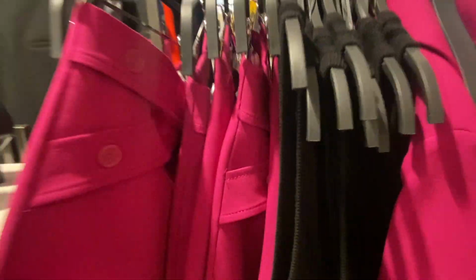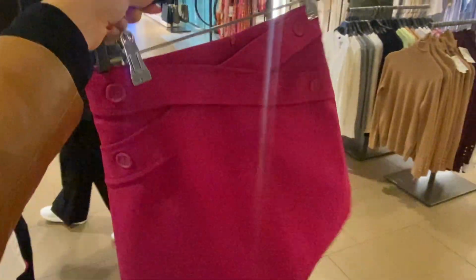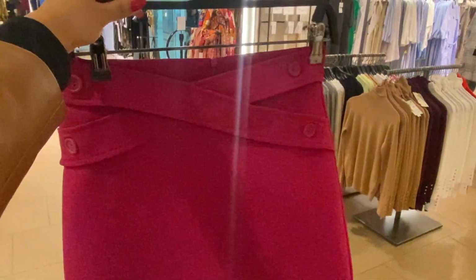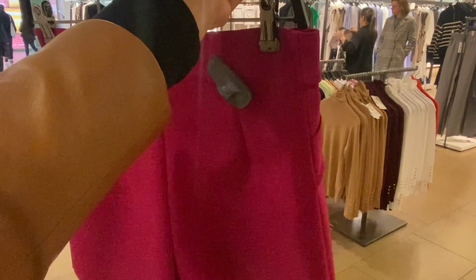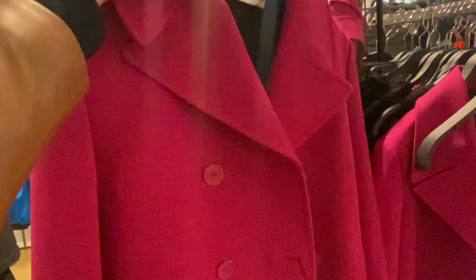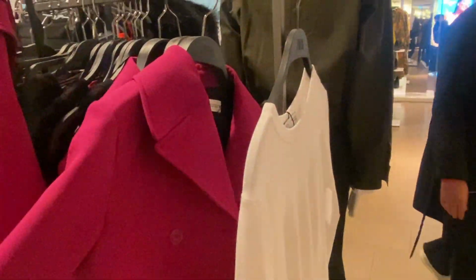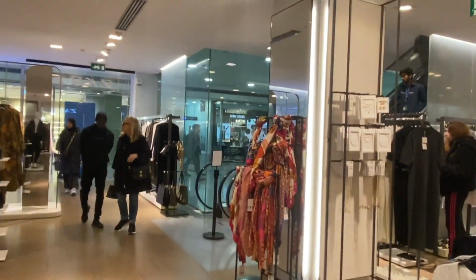We have a coloured set. So this skirt with this jacket. It's like a purpley pink. Here's the jacket. I think it's getting a bit too warm for that now anyway. Actually, it feels quite light. Okay, let's go upstairs.